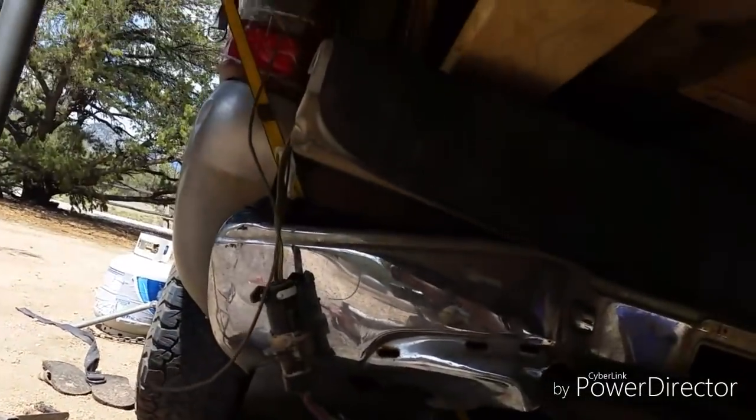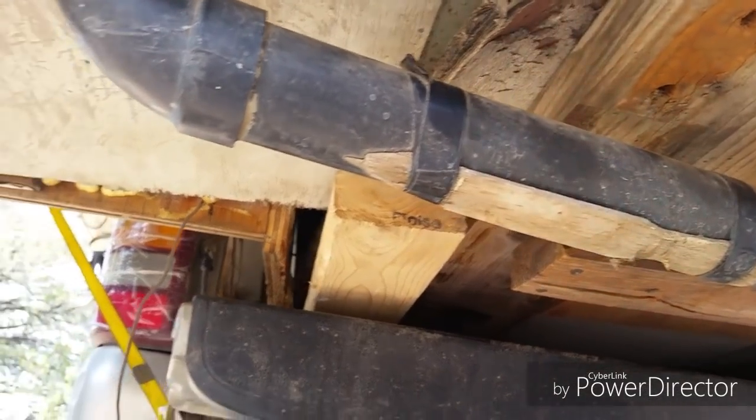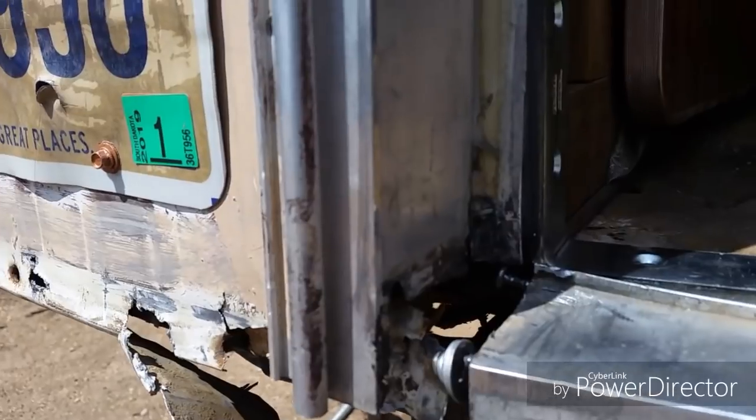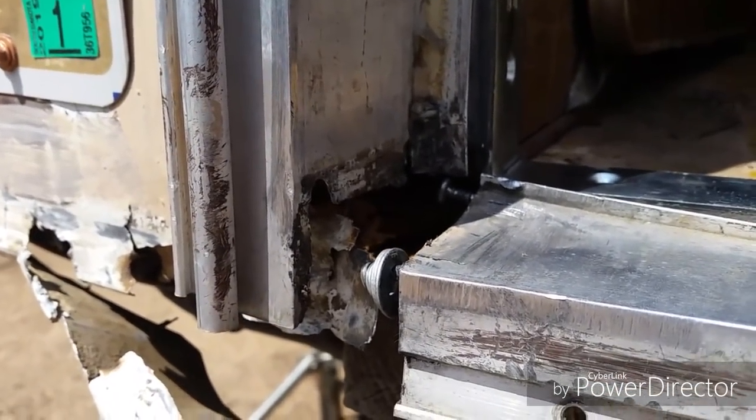Okay, we're gonna come back out. I gotta go out backwards. That's a heck of a drop. And don't mind the camper. It's a construction zone right now. What I'm going to do up underneath here, you can see it's kind of just coming apart. It's terrible down here. So I'm going to add new wood from this side all the way over. I'll come back to you as soon as I get her done and show you the end game.